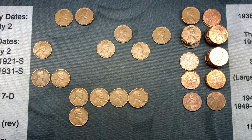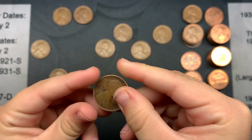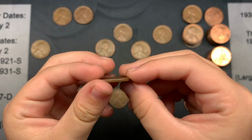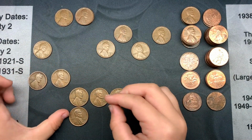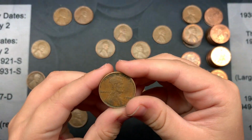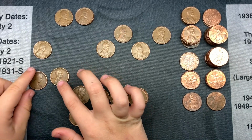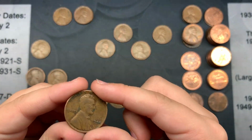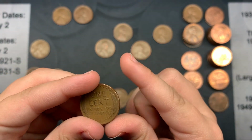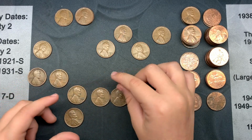And my other little helper, I found this is the oldest one in the box. It is a 1910, and it is still a Wheatie. Very cool. And the next one is a 1934. That's the second oldest. And I also got a 1944 Wheatie. And that's a Denver, right? Yeah, it is a Denver.